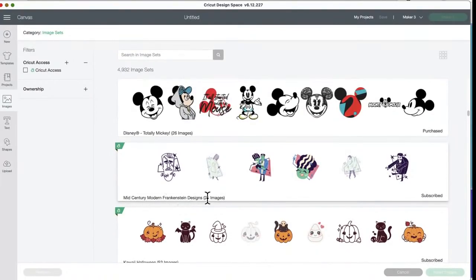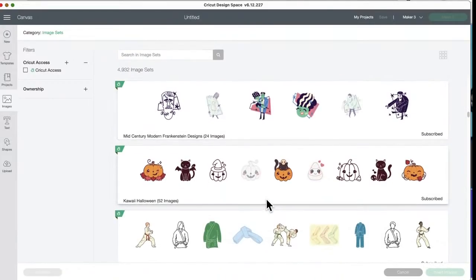Mid-century modern Frankenstein, 24 images. So those are like mid-century. Kawaii Halloween, 52 images. These are cute little pumpkins. Look at, oh, and look at the, it's a bat cat. I've never seen a bat cat. It's a cat with bat wings.